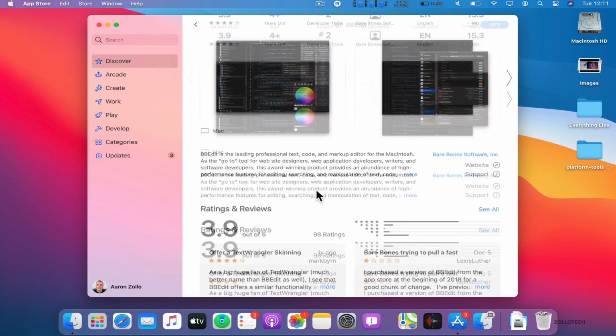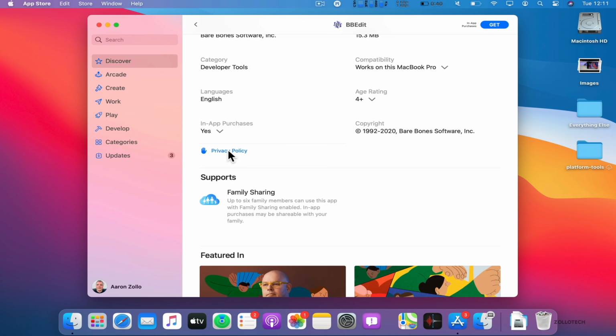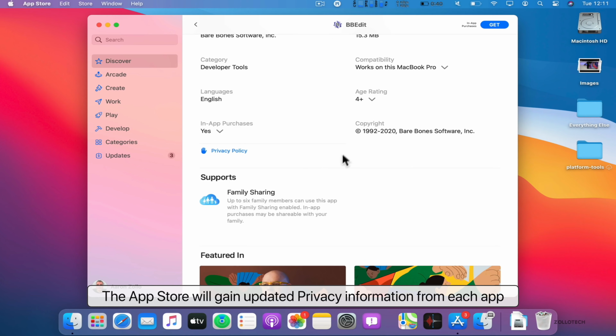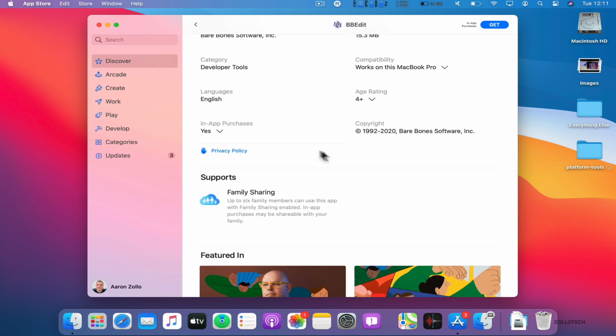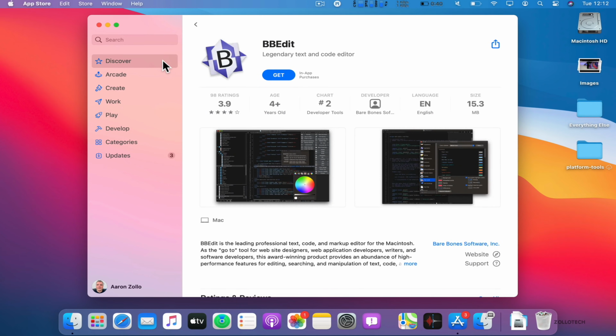It's been around a long time, and if you want to know how it's using your privacy, you'll see it just says privacy policy. But in the future, it will not bring you to a web link, but instead it will actually bring you to a little pop-up that's similar to a nutrition fact that you get on a box of cereal or maybe something you bought at a grocery store. So it'll have a privacy tag that shows you everything that they're collecting or not collecting. BB Edit, you can just click on now, but every app has to do that in the future, so they'll all have information for those tags.